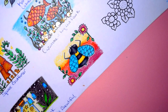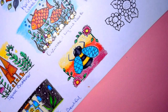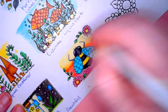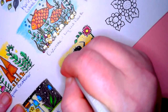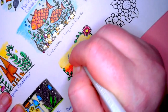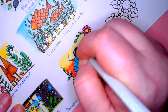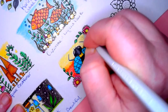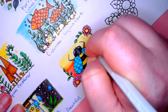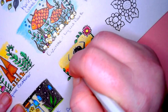All right, and then we're going to take our blender pencil and we're going to start in the lightest area. First of all, make sure that there's no stuff on my pencil. And we're going to blend in all of this area and then we'll blend downwards. But let's get all the light stuff blended first. Okay, then we go down. And of course, we go down here.